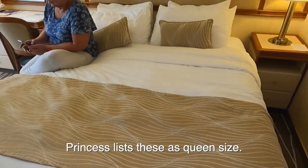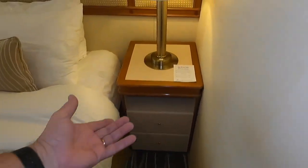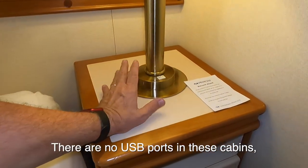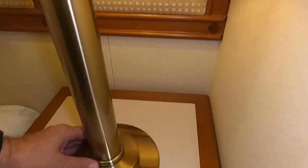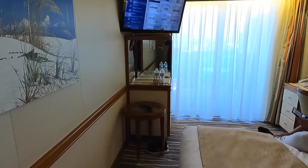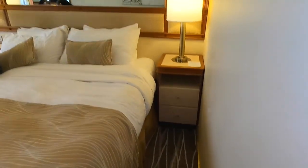Queen size bed, maybe king, I don't know. Nightstands with lamps and switches. I'm going to tell you right now, there are no USB ports in this entire cabin. There is another mirror. Drawers, cubby, but no USB port. No USB port over there, no USB port over there. I guarantee it. Well, at least I think I guarantee it.